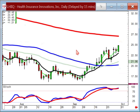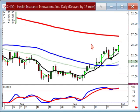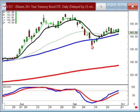HIIQ. Good chart. Notice the one compelling aspect of this uptrend: you have not seen anything close below the T-line. So yes, you can stay long. I'd be more apt to be staying long than going long at this point. But if you like it, you can be buying it. Just be a little bit more attentive.